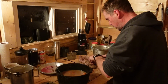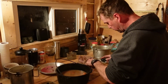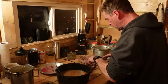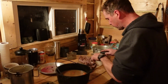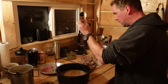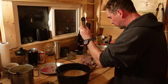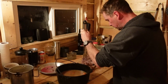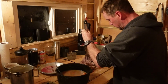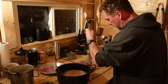Let's chunk up the pieces here. Well, it's done excellent. All we're missing is the mint sauce. The rest of it looks really good. Use this big fork. Really nice and warm in the cabin right now. Wood heater's working excellent.